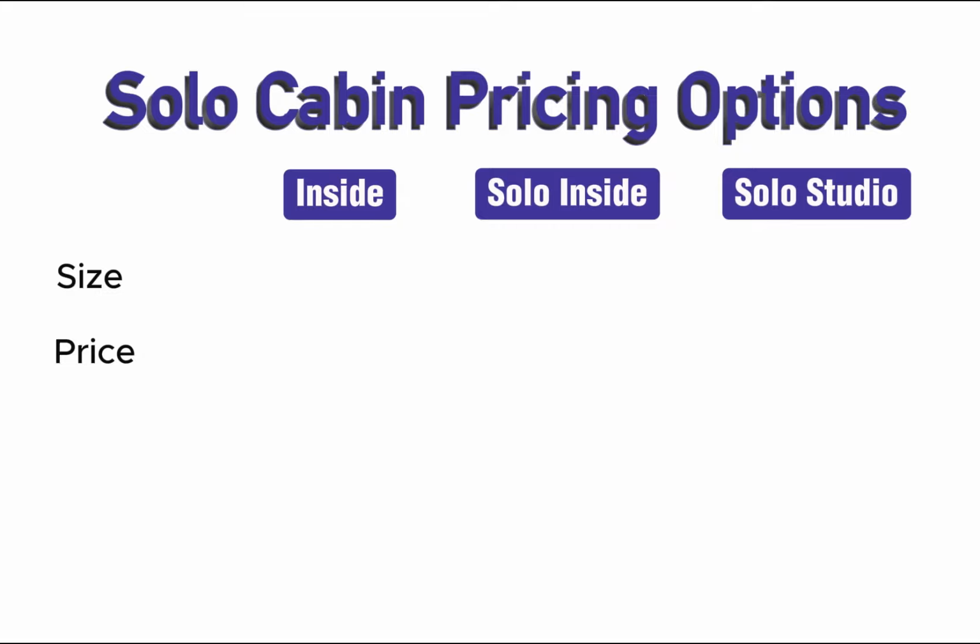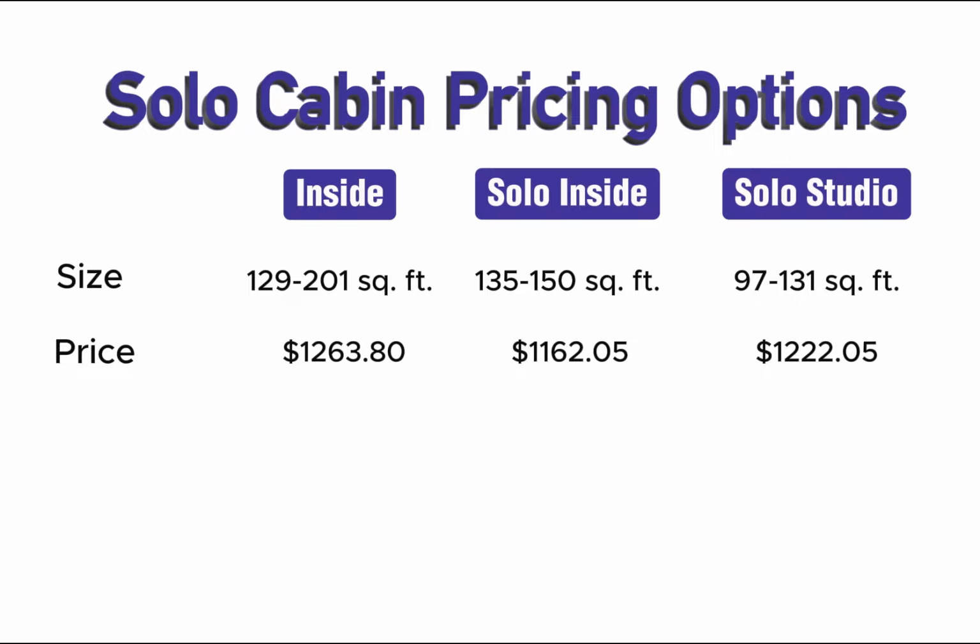Now, let's put all this information together to see it in one shot. First, here was the size difference between our interior cabins. Basically, a range of 100 to 200 square feet. Next, our price differences. Here, the solo inside is the lowest price, coming in lower than the solo studio, which is a smaller cabin.